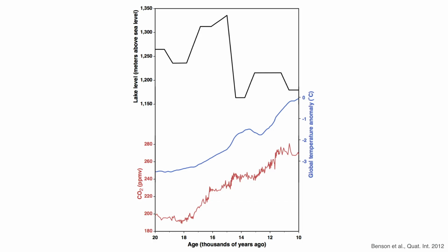These records that are globally integrated make it look like a very smooth and fairly easy transition. But the lakes that we work with would tell a very different story. So this is one example of a lake level record in the black at the top from a basin in western Nevada, one of the larger of these lakes in the western United States. It shows the lake first rising and then crashing, drying to levels that are very close to today's levels as the world warmed and then kept on warming.